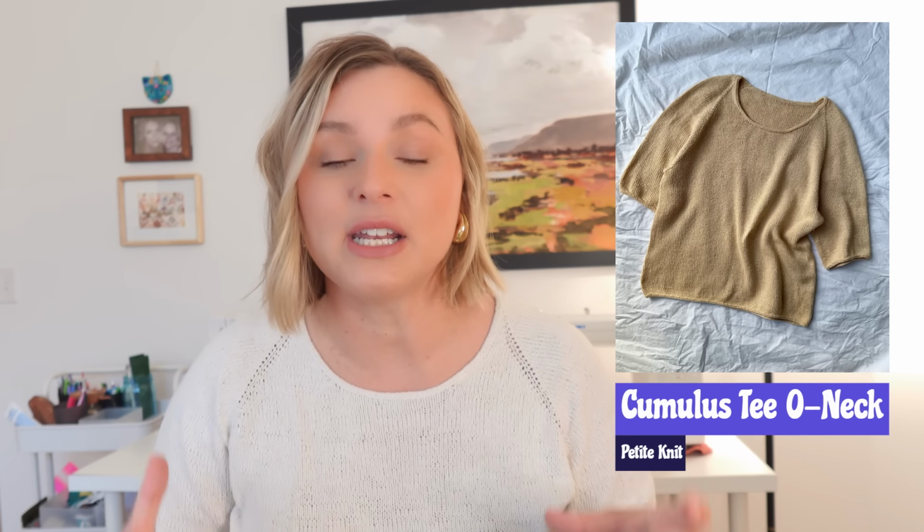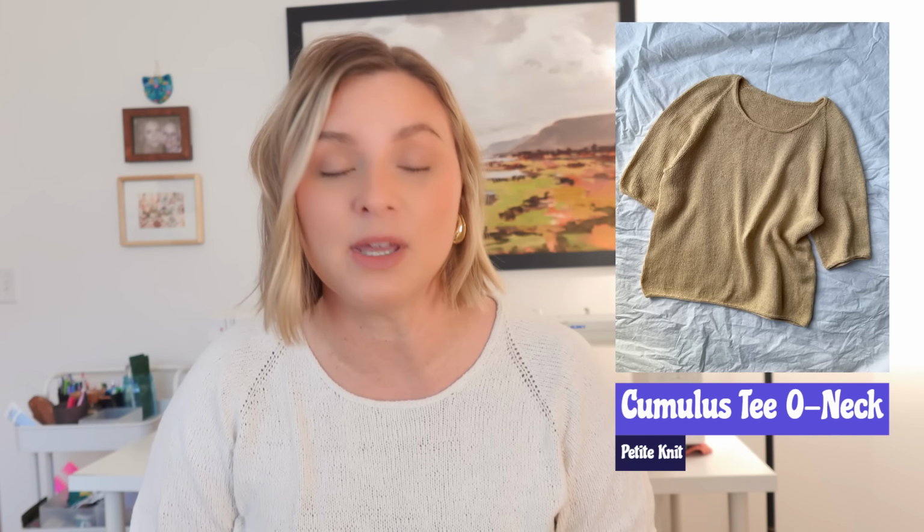So you can see I'm wearing this right now. This is the Cumulus O-Neck version by Petiteknit. This garment is made in Knitting for Olive's silk yarn in the colorway cream. It's a 100% silk yarn and it's in a fingering weight.